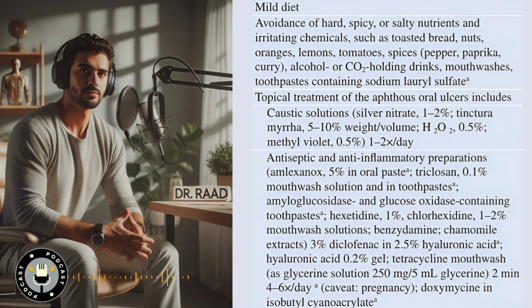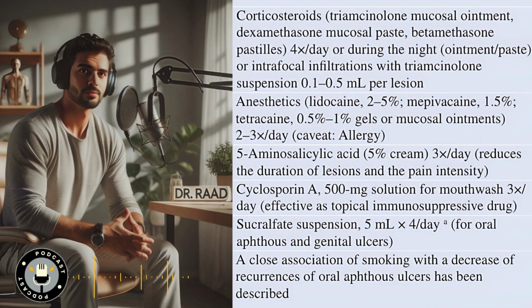Oral ulcer care. Caustic solutions, such as silver nitrate 1 to 2%, tincture amura 5 to 10% weight volume, hydrogen peroxide 0.5%, and methyl violet 0.5% can be used 1 to 2 times a day. Antiseptics and anti-inflammatories. Options include amlexanox 5% oral paste, triclosan 0.1% mouthwash, and various specialized toothpastes that incorporate amyloglucosidase or glucose oxidase.